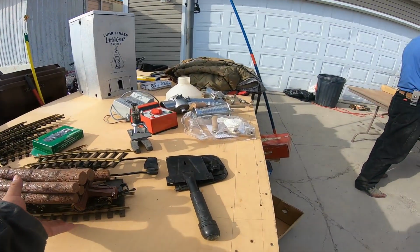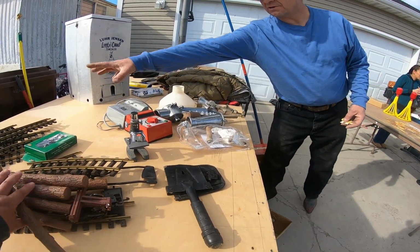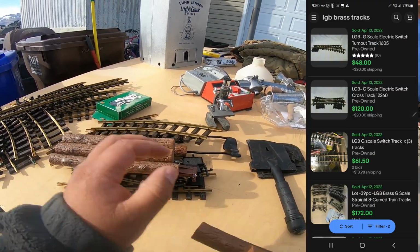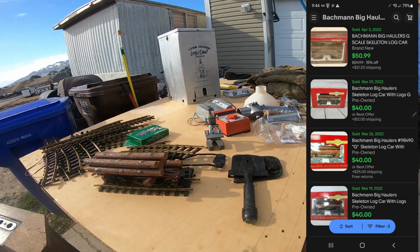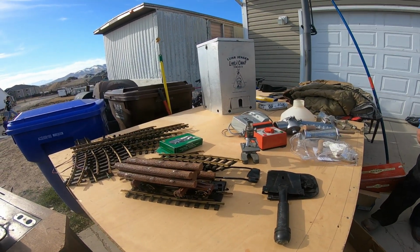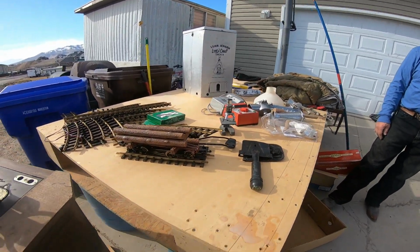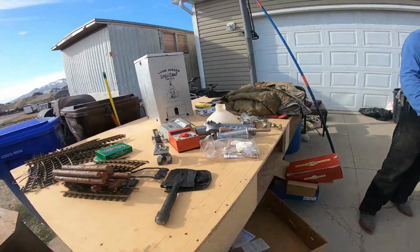So you said 10 for everything, right? This, the controllers, the train set, tracks, railroad crossing sign, the whole thing. Okay, sounds good. I'll take it. Thank you.